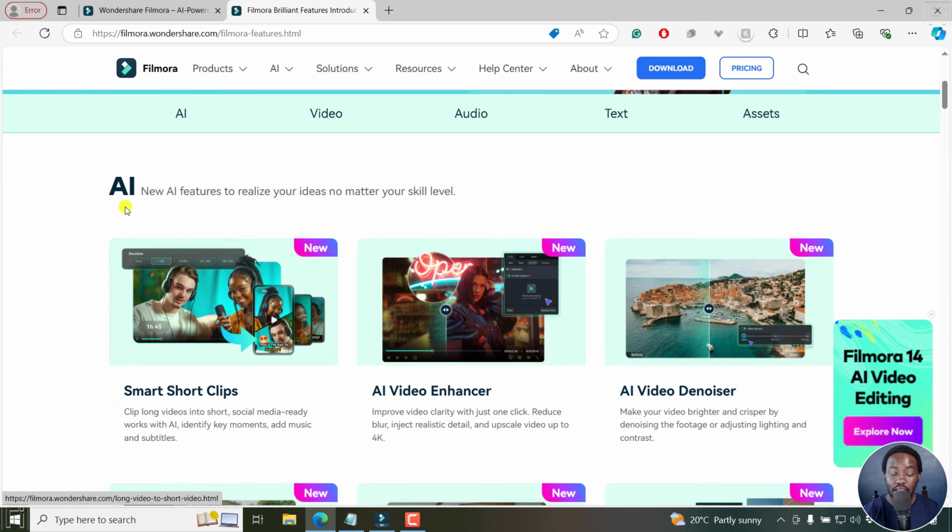So for the AI features which are new, smart short clips, where almost every video editing application is going in that way, where they can actually auto summarize the videos for you into short clips for social media quickly. We also have the AI video enhancer, improve video clarity with just one click, reduce blur, inject realistic detail, upscale video up to 4K. So if you'd like to upscale your video that was shot a long time ago, you can upscale it in that way.